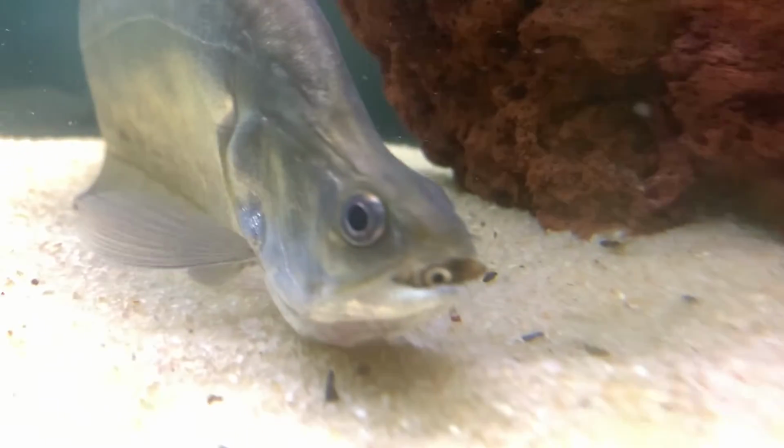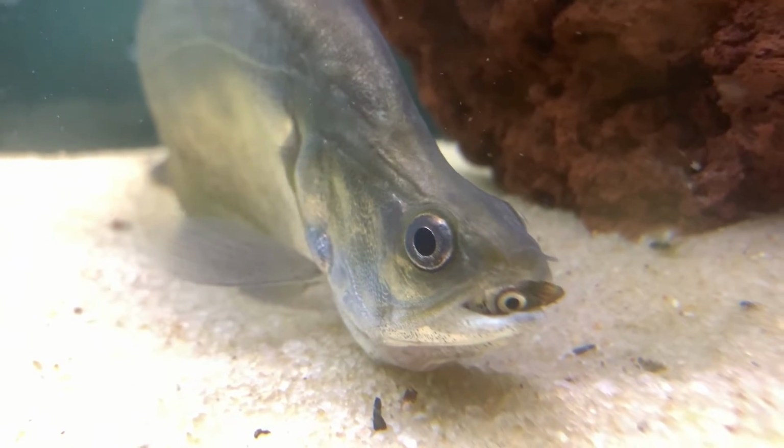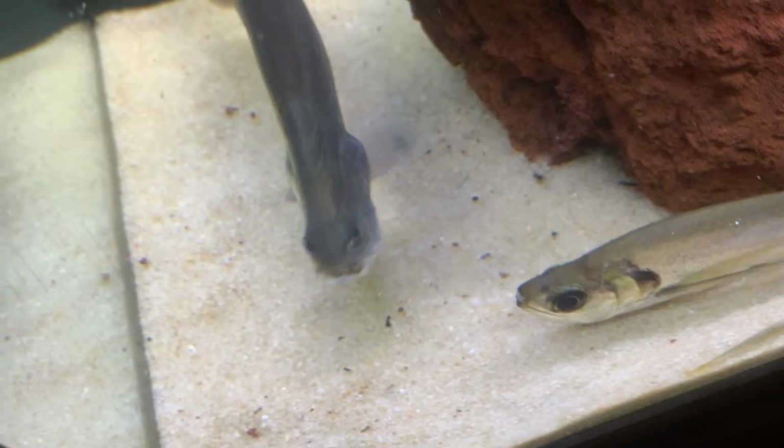He's just sucking on it. I'm not pulling those in the 5 gallon. Oh, they're all gone. All right, so the silversides, guys, are a little on the wimpy side. Well, they got cast netted, so.